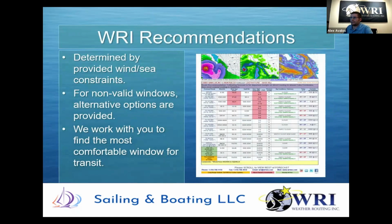Yeah, so with respect to WRI, we provide recommendations to clients based upon the weather thresholds they provide us. So basically, safety and comfort are our top two priorities. So what I mean by weather thresholds: let's say you wish to not be in winds in excess of 30 knots. So if you tell us we're looking to leave from Fort Lauderdale to head to Nassau, and I don't want to be in winds of 30 knots, if the forecast for that departure calls for winds in excess of 30 knots, we're not going to validate it.